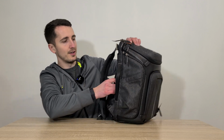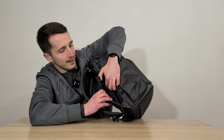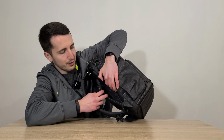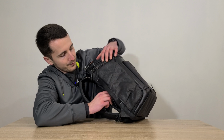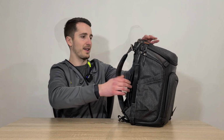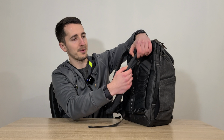And then I actually just found this. I was really surprised. I didn't even know this is here. It has a little hidden pocket back here. So I don't know if you would want to put something, maybe your passport or something in there, something that's a little bit more sensitive. You can put that in there. And then regarding the shoulder straps, very nice padding on the shoulder straps.